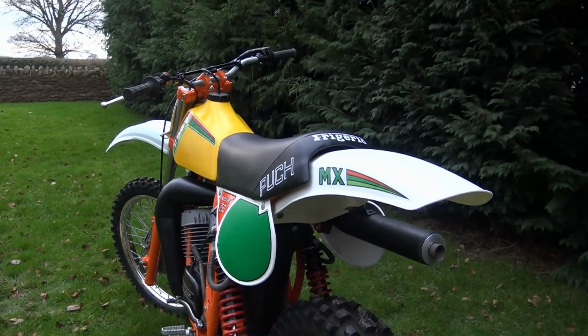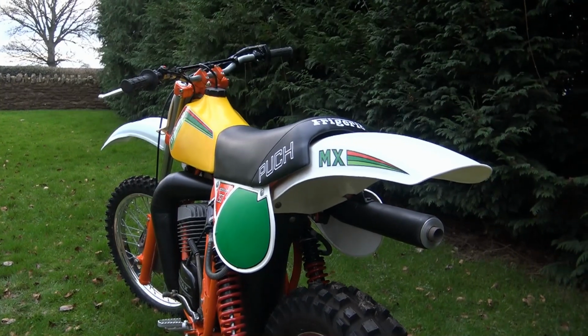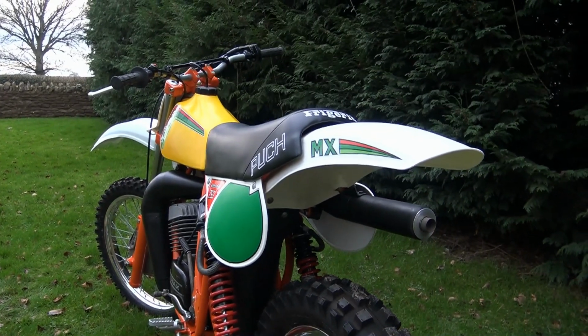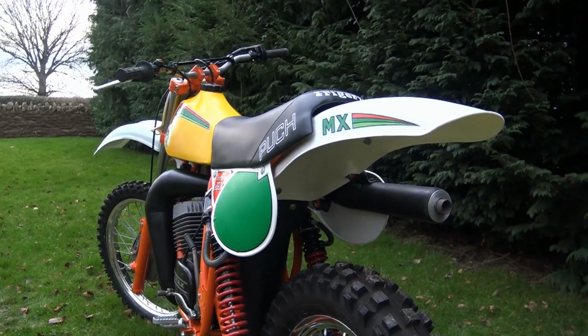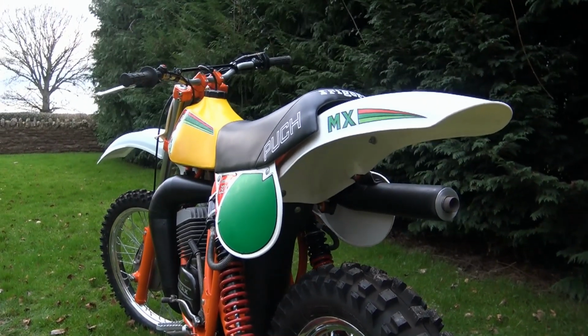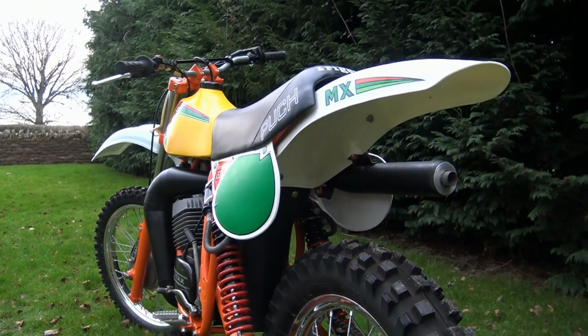And so once again, Terry's added another little gem to his huge assortment of old 80s motocrossers, and this particular 1980 example of a Puch 250 is certainly a rare and tidy example of one of those Italian thoroughbreds.